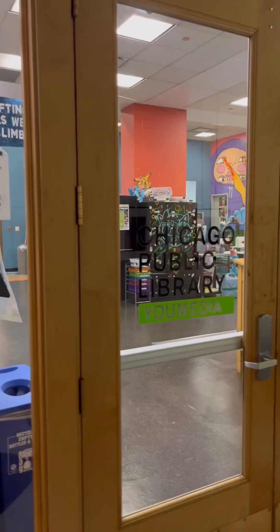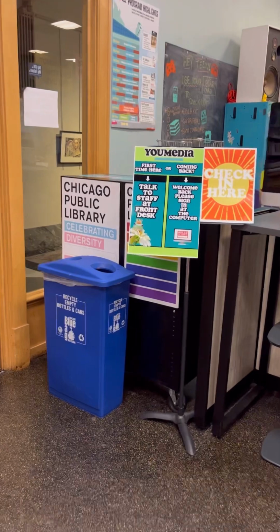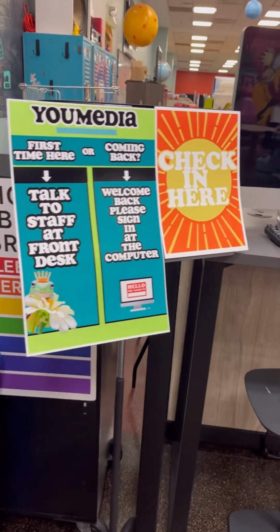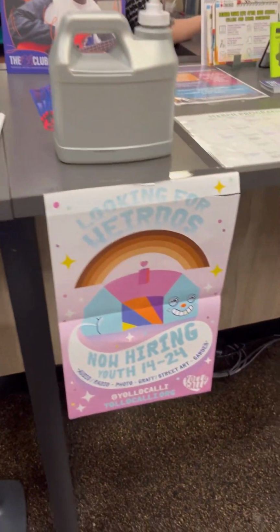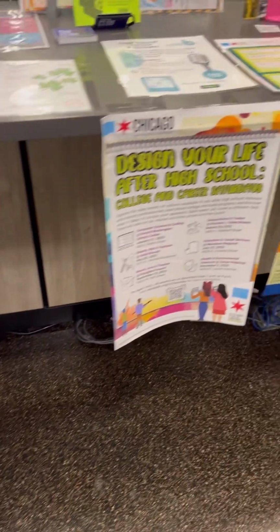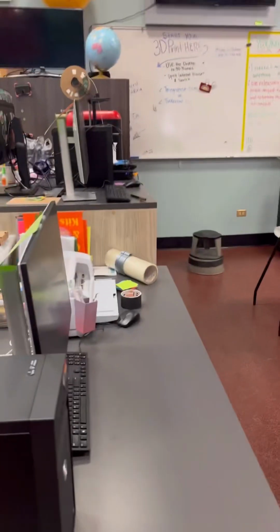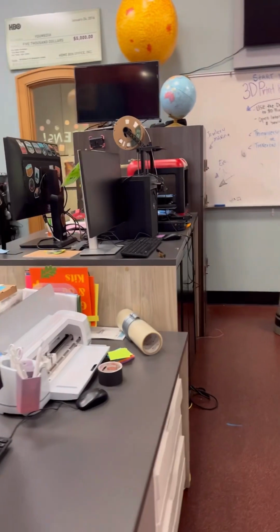While many branches throughout the system have a YouMedia space, Harold Washington's is the largest. And when you first walk in, there is a sign-in space so that the librarians can keep track of numbers of how many teens come in every day. They also display a lot of flyers for events, opportunities, scholarships, that sort of thing there.